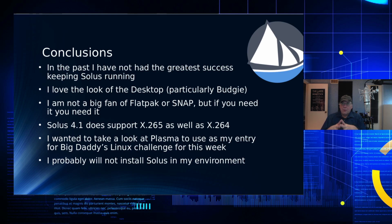Solus 4.1 does support X.265, which is nice, but just realize that 265 puts a heavier load on your system than 264 does, because the way it does compression is by cells, and so yeah, it's going to really put a load on. And I don't know if that version... I'll probably need to do some experimenting and find out. Maybe I should convert one of my desktops over to Solus and really find out how well that compression works. Does it support it? Will it offload to the graphics card or not?